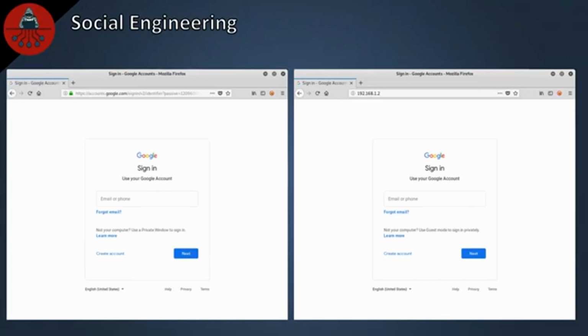On the left here, we see that it's accounts.google.com. This is the real Gmail login page. I've told it to clone this website. And on the right, we've got the website that I now am running as the attacker. We see here 192.168.1.2. That's just the address of my device.